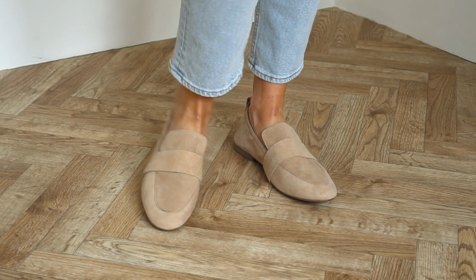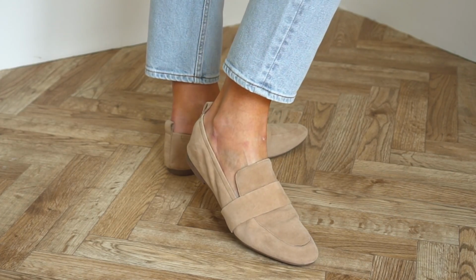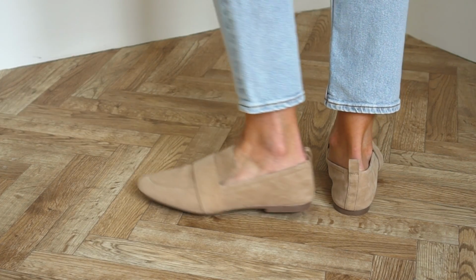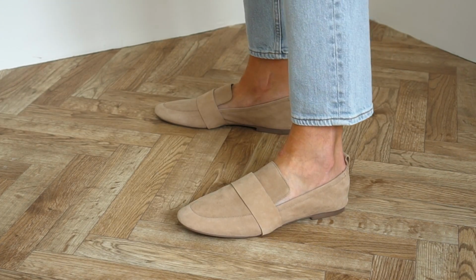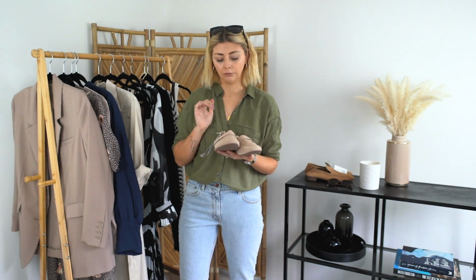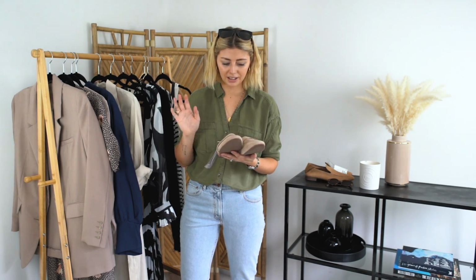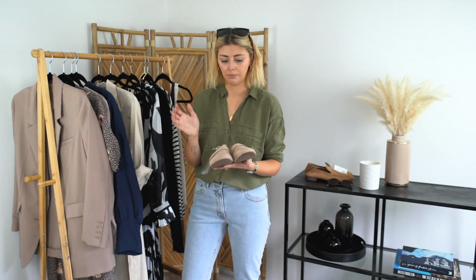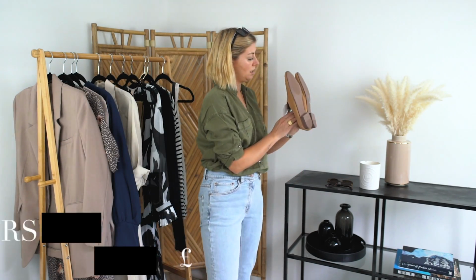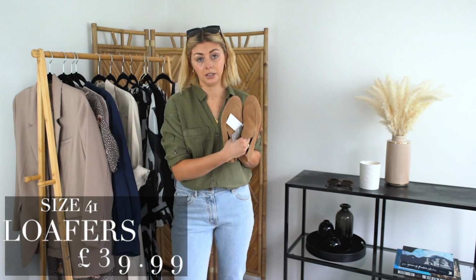Yeah, I like these. Really nice, soft and supple suede. The soles are rubber and actually quite a good non-slip as well. My only issue is my right foot is bigger than my left foot, and it feels ever so slightly snug on my right foot. So that's just something I'm going to have to decide on when I'm making the decision between which pair I'm going to keep, because I don't need to keep both pairs because they're so similar.